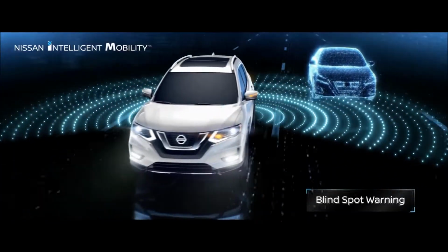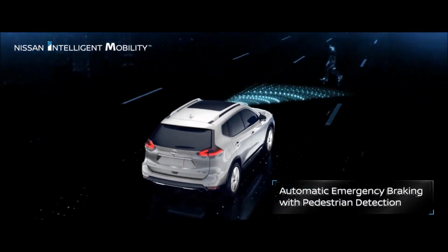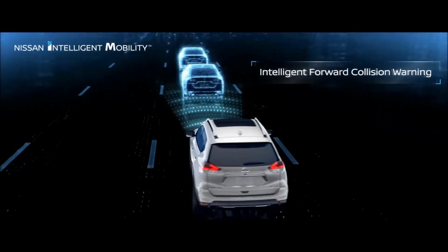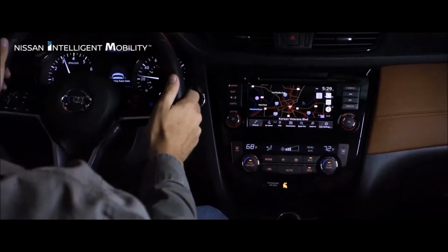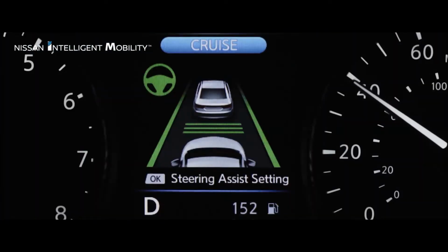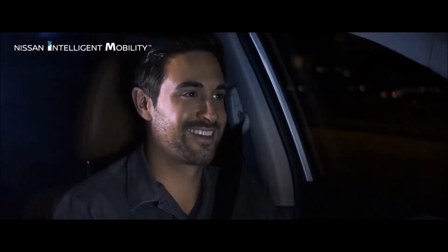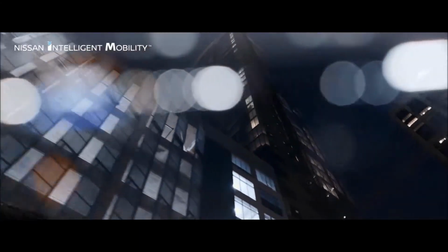It helps you see what you otherwise might miss, even when someone steps in front of you, and helps warn you of things ahead. With technology anticipating, responding like a true partner, changing your commute forever. It can stop and go in traffic for you. It all adds up to confidence you can feel behind the wheel.